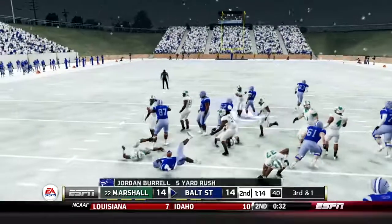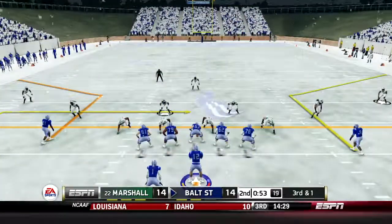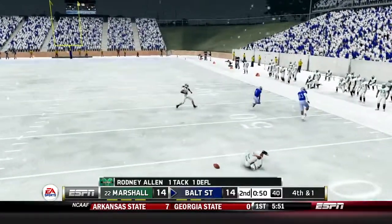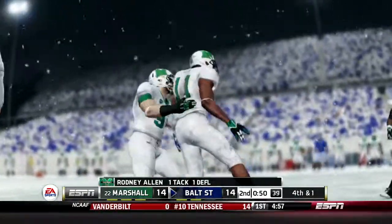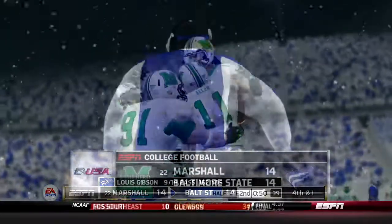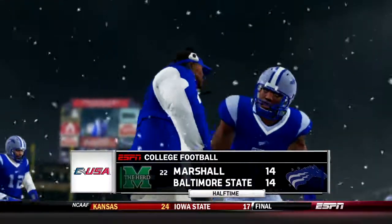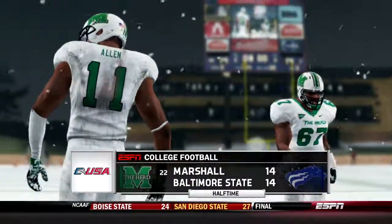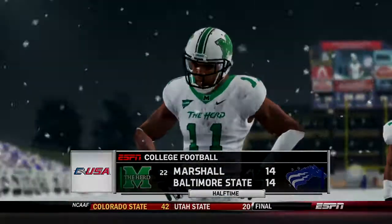Here's Burrell, and he's going to get about a 5-yard gain on the play, so now it's 3rd and 1. Gibson under pressure, goes right side, nearly intercepted by Rodney Allen. And the Stallions will have to punt. Marshall ended up just running the clock out. And this game's going to go to the half tied 14-14. Baltimore State playing much better than anticipated in this game.